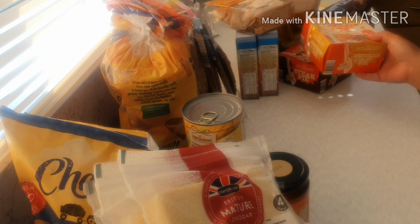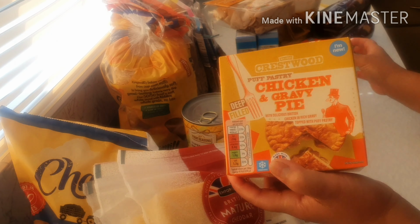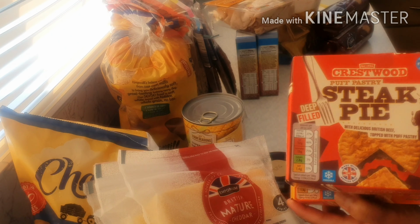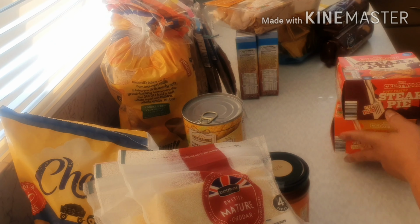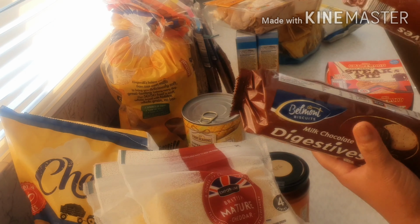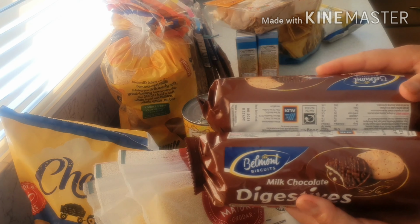We bought two. And also guys, this is my son's lunch today. We bought 2 of the steak pie and the chicken. And also there is a snack, of course, with coffee, something like that.